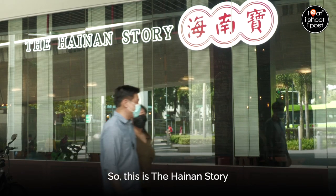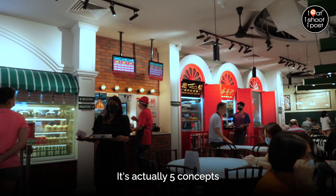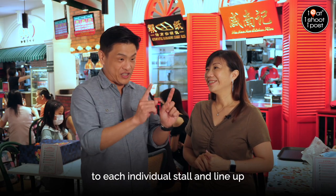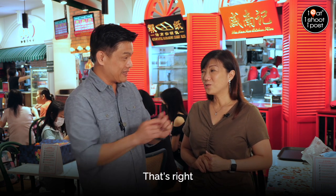So this is Hainan Story. Looks very nice. Actually, 5 concepts in one restaurant. That means you don't have to go to each individual stall and line up. That's correct. You can just buy all your food from one place.